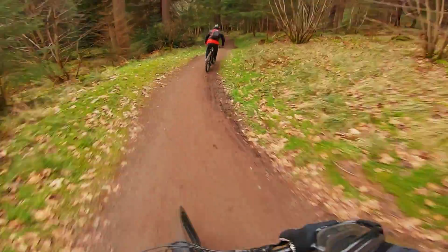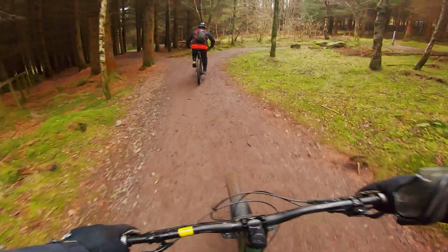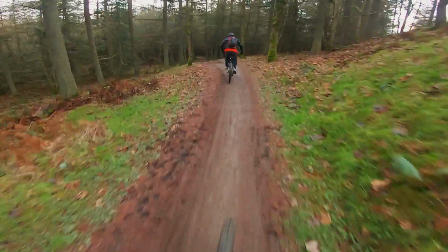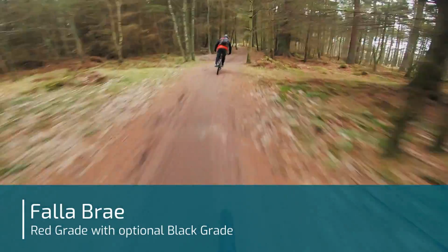With Magic Mushroom behind us, we've now got a brief climb that will take us along Tourist Trap and Sair Fecht. Then it's on to Falla Brae. This is our final descent, and when it's done, our Weekend Warrior adventure will be just a memory, and a 13.5 minute long upload, but you get the point.